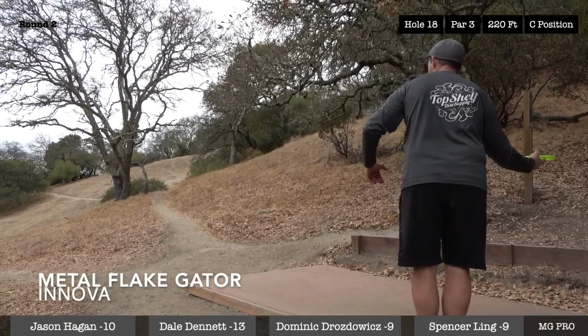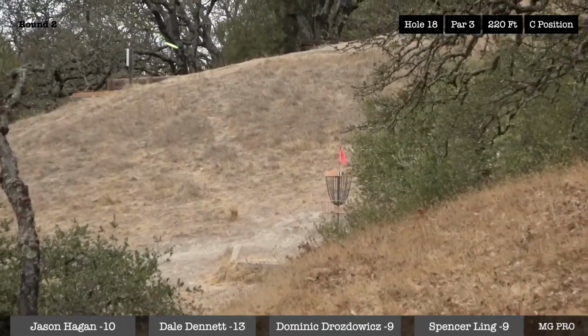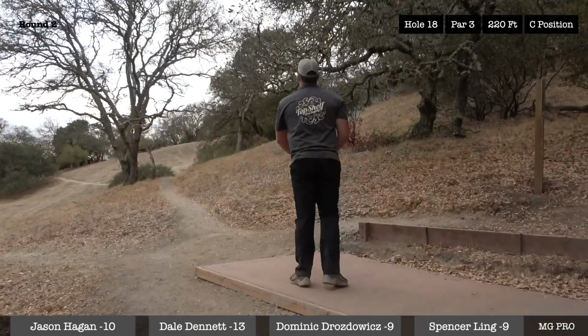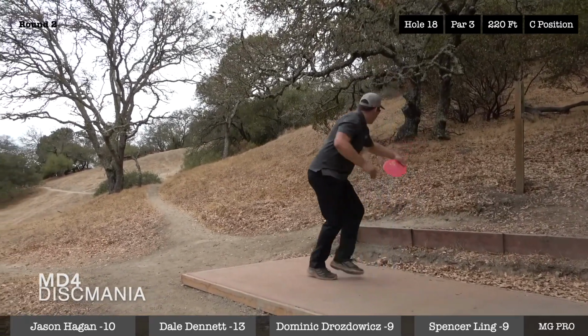Lefty backhand from Spencer, the stable mid-range. It's a really good lefty backhand shot, and he gives it the space off to the left, and that looks to be pretty much par. From a guy from out of town, he's on a lot of local lines. It's nice to see that.